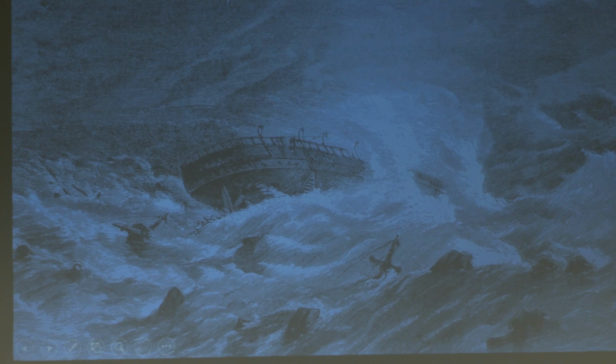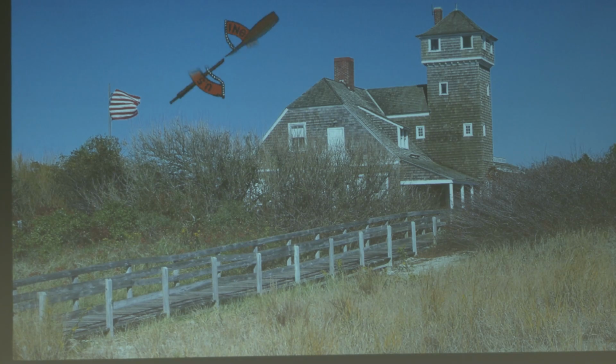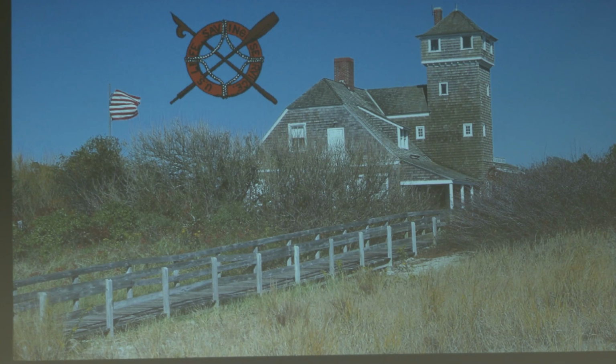So in the 1870s, the United States Treasury created the United States Lifesaving Service to rescue sailors and passengers after shipwrecks. They built stations like this one, which you'll find at Sandy Hook, all along our coasts, one about every 3 to 5 miles. The first floor was the boathouse, where they stored all the equipment they needed. Upstairs, you had living quarters for between 6 and 8 men.